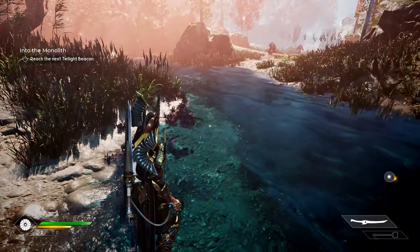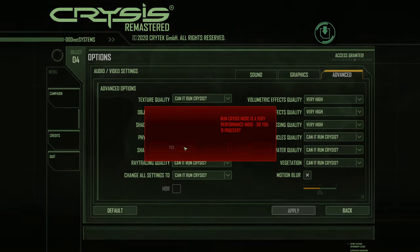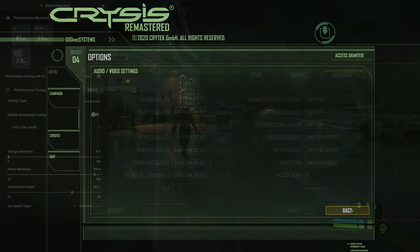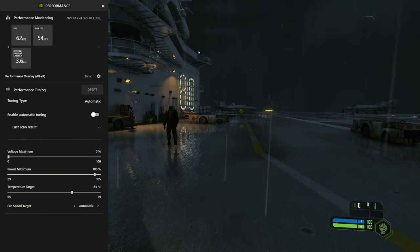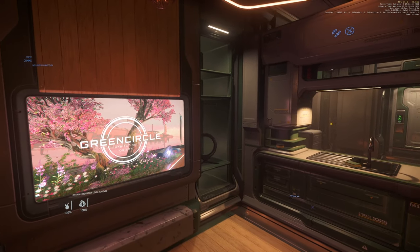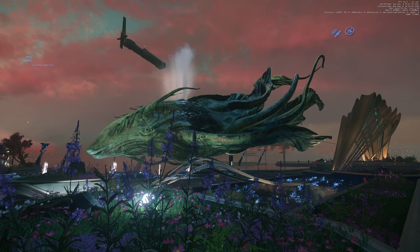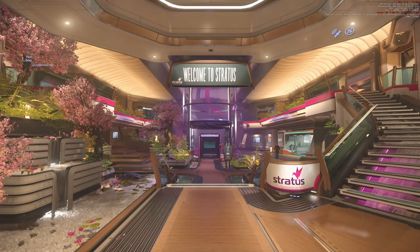Answering the first important question of them all, can it run Crysis? Well, yes, at 60 FPS, which is pretty good considering it's Crysis. Can it run Star Citizen? Let's not get into that, okay?